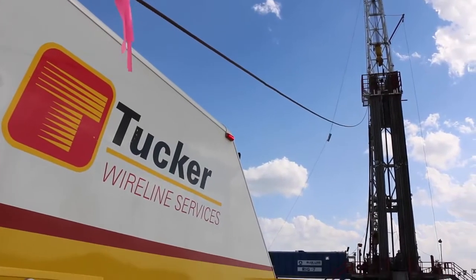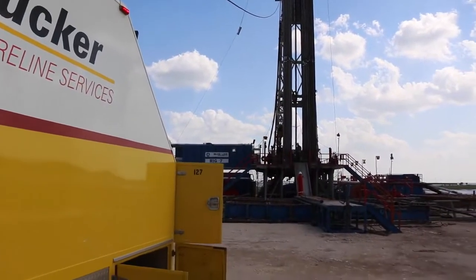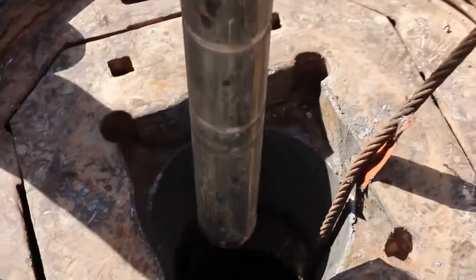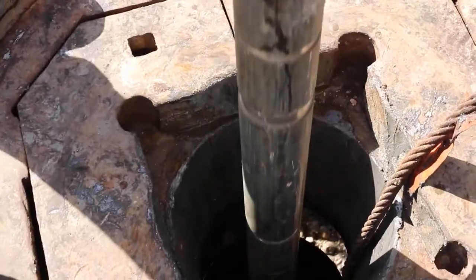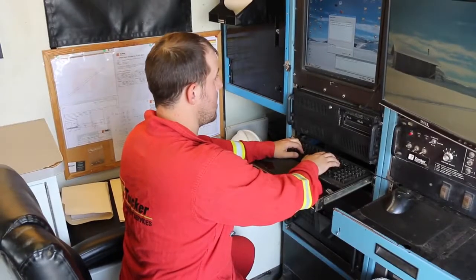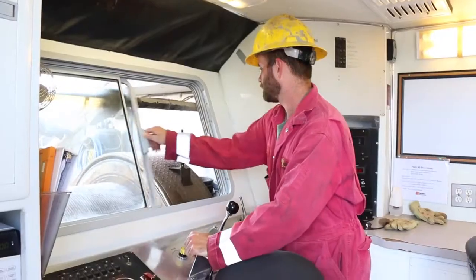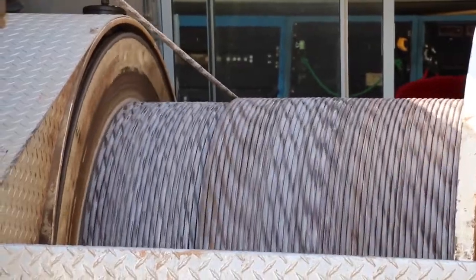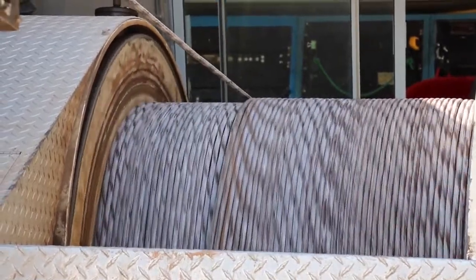Then a logging crew arrives and they begin a multi-hour process of connecting probes and wires that will begin the computerized logging analysis of the well. Once all the parts are connected and the computer is programmed and ready, a logging probe is lowered into the well and released all the way to the bottom. At 8,100 feet, this obviously takes a while.